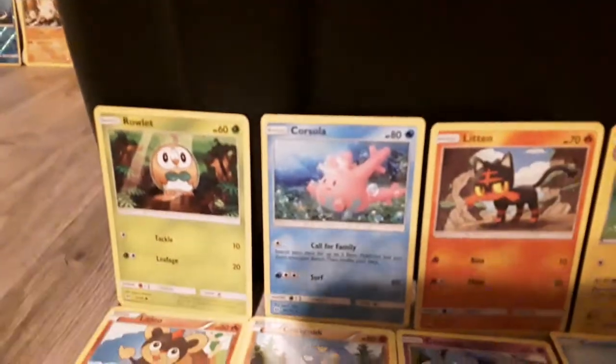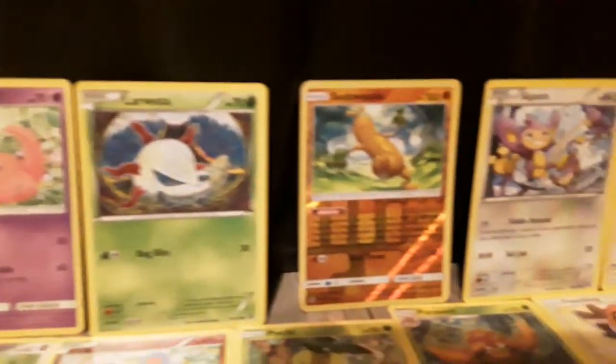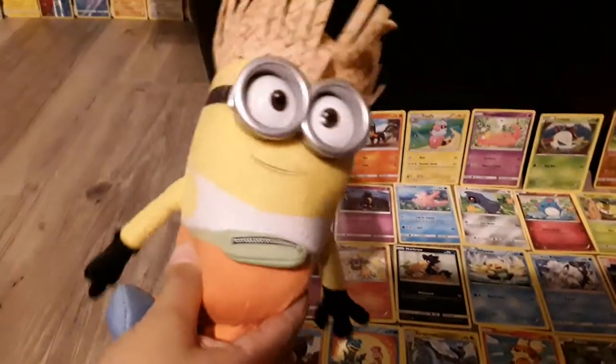And I'll show you all of these Pokemon cards. Look at these Pokemon cards. They look so awesome. They look cool, right guys? And look at these. These are like the best right there, guys. You should get these. Even these too. They look very cool Pokemon cards right there. I'm gonna show you now cool stuff.